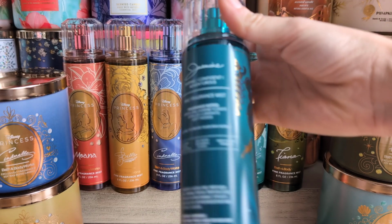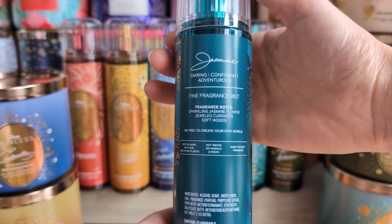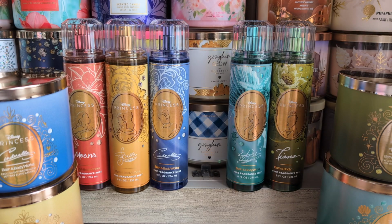I love this color. So this says daring, confident, and adventurous. Notes of sparkling jasmine flower, jeweled currants, and soft woods. I love jasmine. I love woodsy. That's kind of funny that they would put jasmine flower in the jasmine perfume. I guess that makes sense. Like, why would you not?